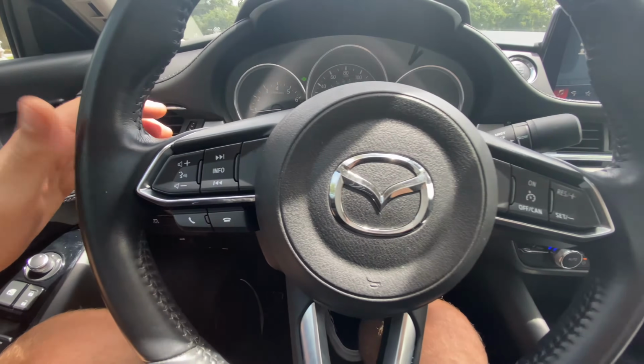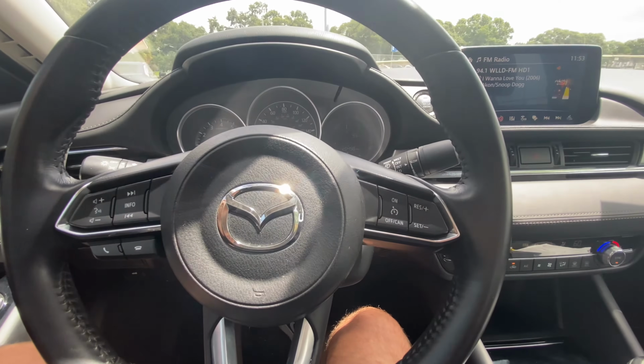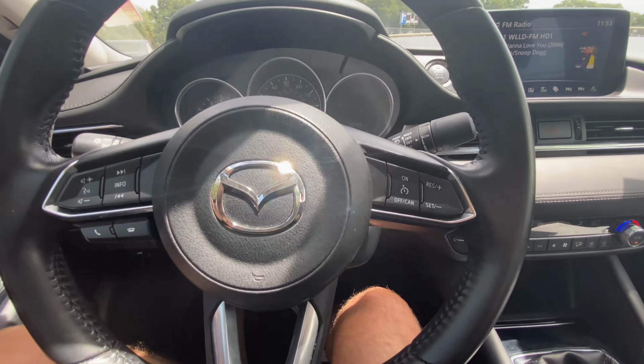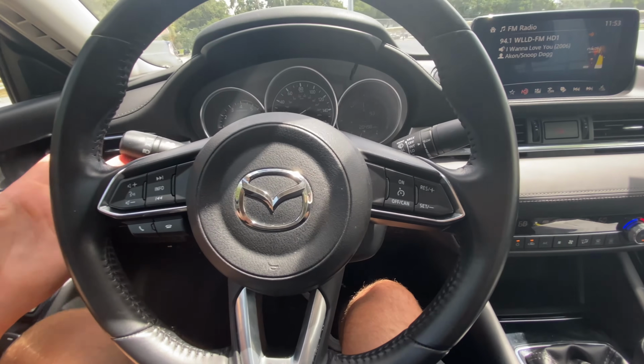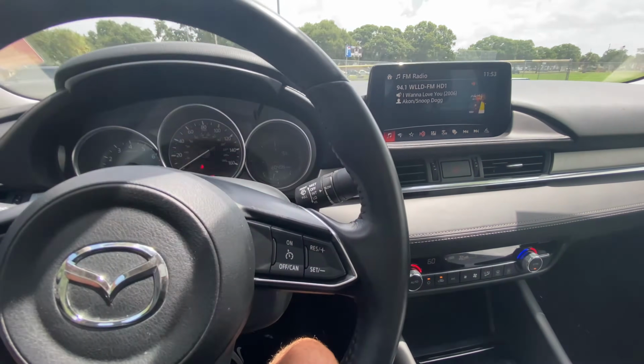So when it comes to turn signals, not the highest quality turn signals, not like the Kia and Hyundai turn signals. Those guys have been absolutely killing it. But they're definitely not bad. They don't stick out like a sore thumb when it comes to cheapness. So that's all you can really ask for when it comes to turn signals. Same with your wipers too.